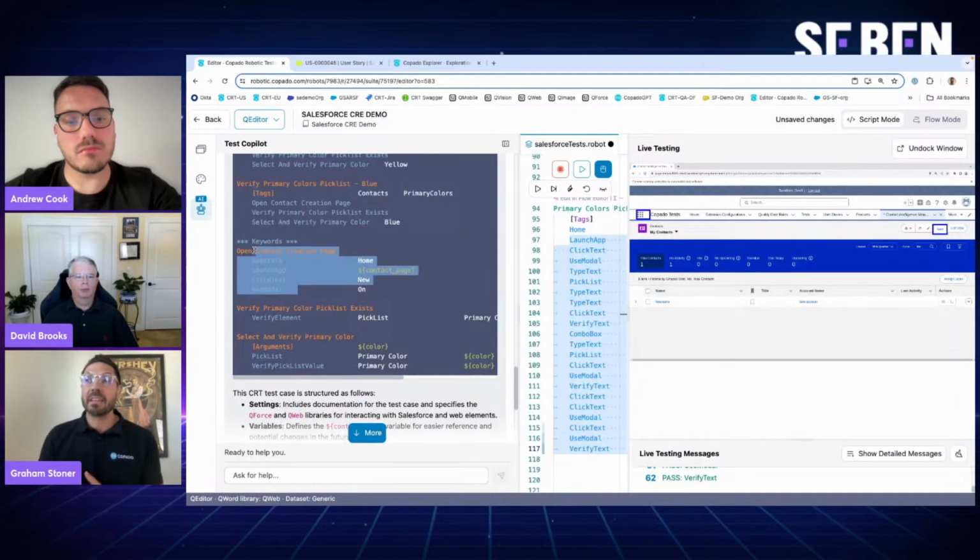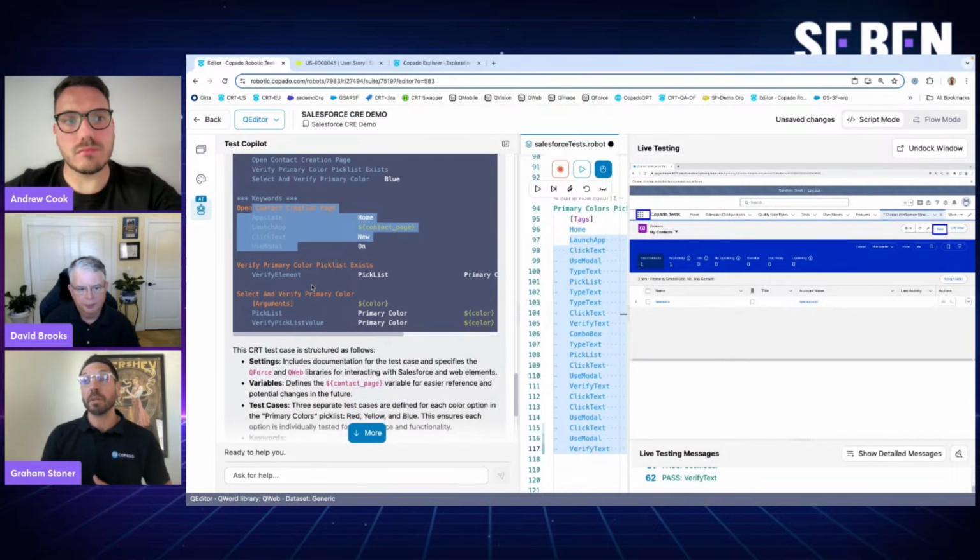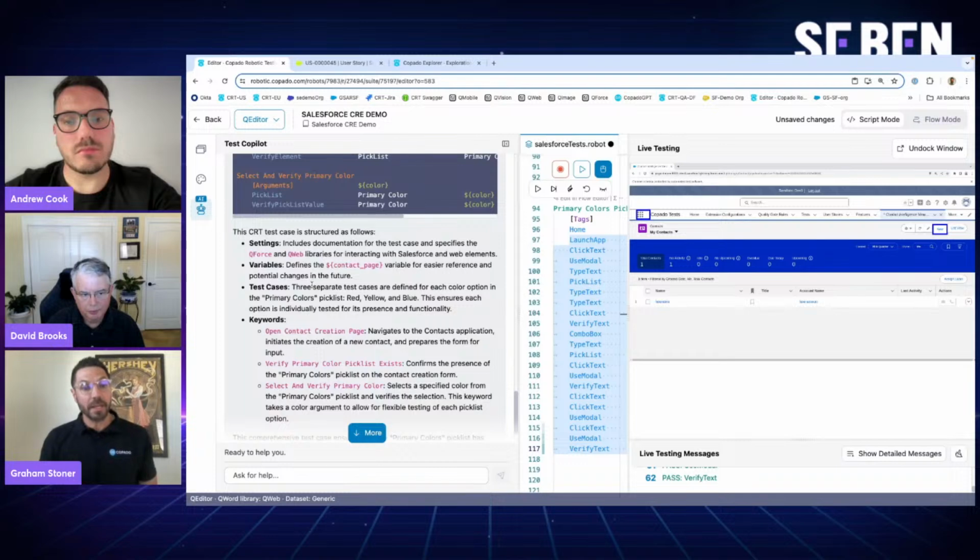And what's nice about that is I can actually reuse these keywords in different places now. It's a way to bundle steps that we may execute over and over again that are not going to change. And it makes it a lot easier for us to build these test cases much more usefully and reusably.